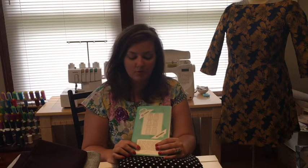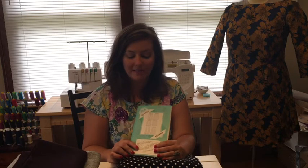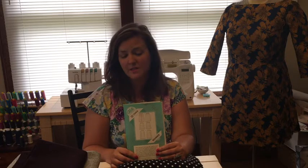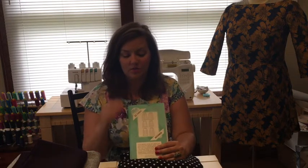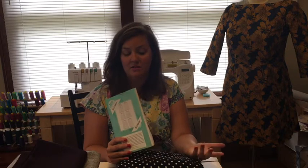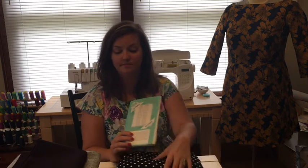And I'm thinking I could probably make a Nettie bodysuit or something similar in a knit that's long sleeve, maybe even has a turtleneck that I could wear with this skirt, maybe with tights in the winter.